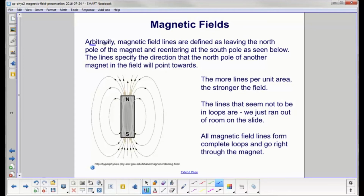Arbitrarily, which means we're going to use a convention here, somewhat like when Ben Franklin named the positive and negative charges, magnetic field lines are defined as leaving the North Pole of the magnet. You can see how the arrows are coming out of the North Pole and re-enter the South Pole. The lines specify the direction that the North Pole of another magnet in the field will point towards. So if I put a magnet here, which way is the North Pole going to orient itself? Well, the arrow is going this way, so the North Pole should point this way.